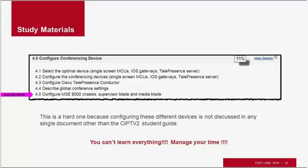But again, 5 subtopics, 11% of the total exam, right? So you're looking at 6 to 8 questions on the 5 topics here, right? So you could find 1 or 2 questions from each of these topics. You can't learn everything, right? Manage your time.